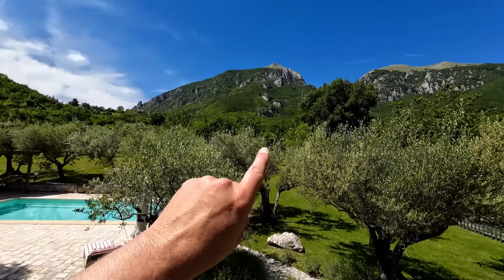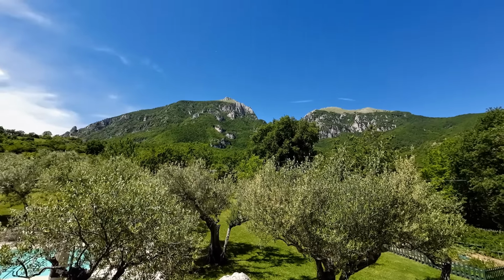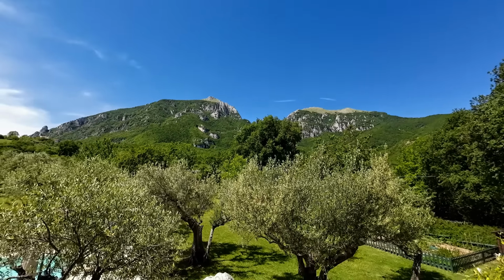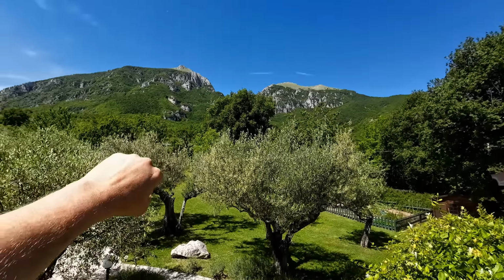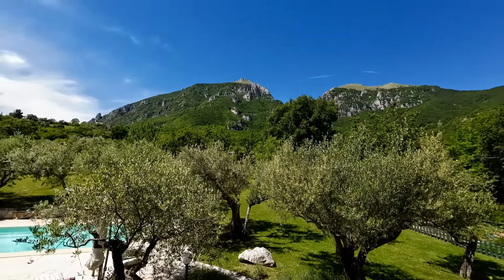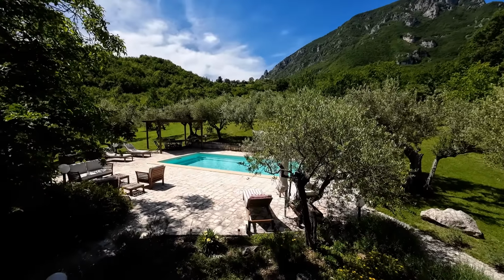Up here we have the famous Grotta Sant'Angelo, which is a hermit's chapel built into the cave from over 1,000 years ago. 1,000 years. Imagine that. And the road just over the other side, if you follow that up, it's a small road, you get very few cars passing by. There's picnic areas up there, and you've got access to these amazing mountains, while being close to the coast and many other towns and villages as well.